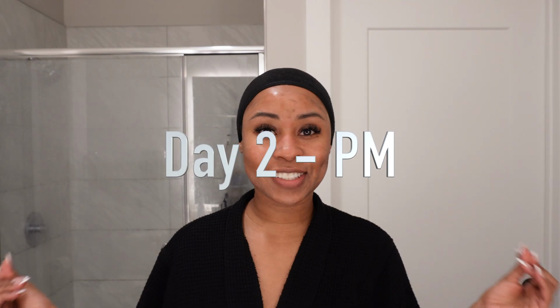Hello you guys, so this is night number 2 post chemical peel. I just took my shower and I actually did my skincare in the shower, and as I was doing it I could literally see some of the skin peeling off on my fingers and in the bottom of the shower. So I'm just going to show you an up close of my face so you can know what to expect.